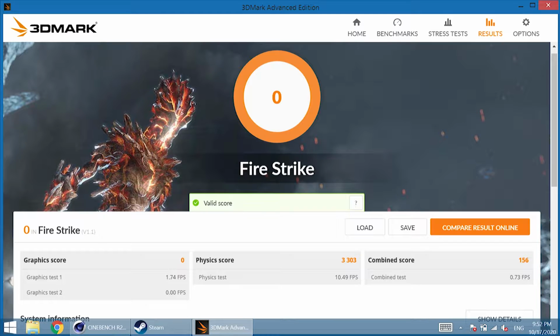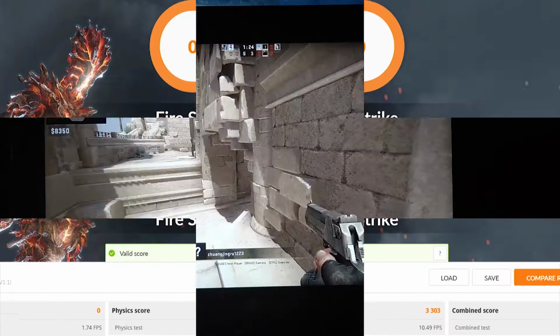Moving to the GPU side, 3DMark gave me a score of 0 because one of the graphics tests actually failed to even run, so yeah, there's that. But I guess it doesn't take a smart man to figure out that the ancient HD 4000 iGPU isn't going to blast through any modern games anyway.